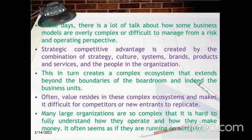Strategic competitive advantage is created by the combination of strategy, culture, systems, brands, products and services, and the people in the organization. This in turn creates a complex ecosystem that extends beyond the boundaries of the boardroom and indeed the business units. Often, value resides in these complex ecosystems and makes it difficult for competitors or new entrants to replicate.